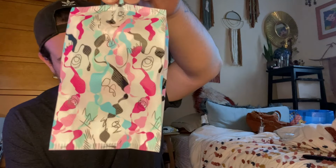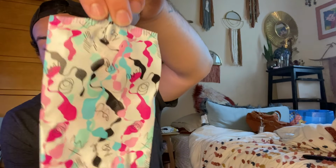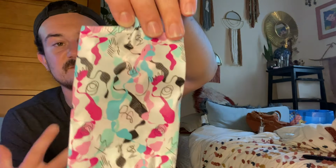I'll put those down for a moment, and the next thing I'm going to show you guys are the garment bags. First, we have this one, which is probably my favorite of the two. I love the colors. I love the art. It's just very fun. I would love to put this on my wall. It's really cool. I'd love to have a nice wallpaper like this actually.